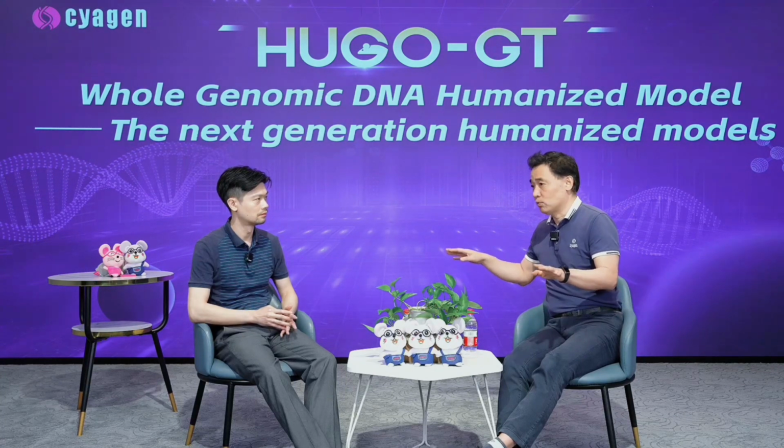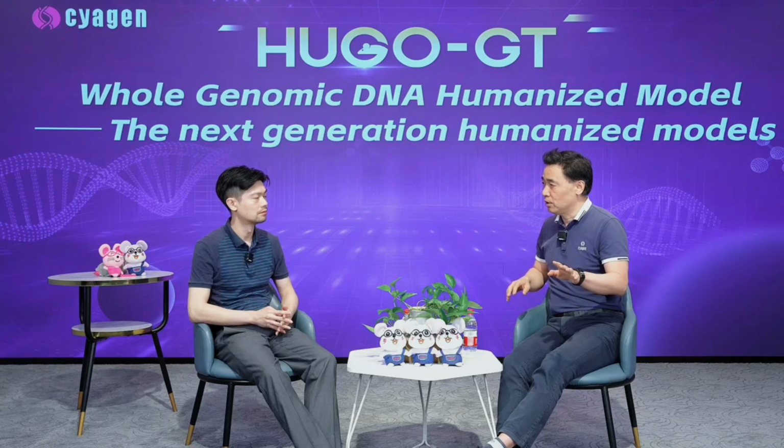So you talked about how sometimes you want to humanize the whole thing, including both UTRs, introns and exons, and sometimes just one end of the UTR, right? And sometimes you might want to humanize the promoter even, right? So out of these 100 genes we humanized already, it looks like the vast majority of them are working, but sometimes it's not working as we expected.